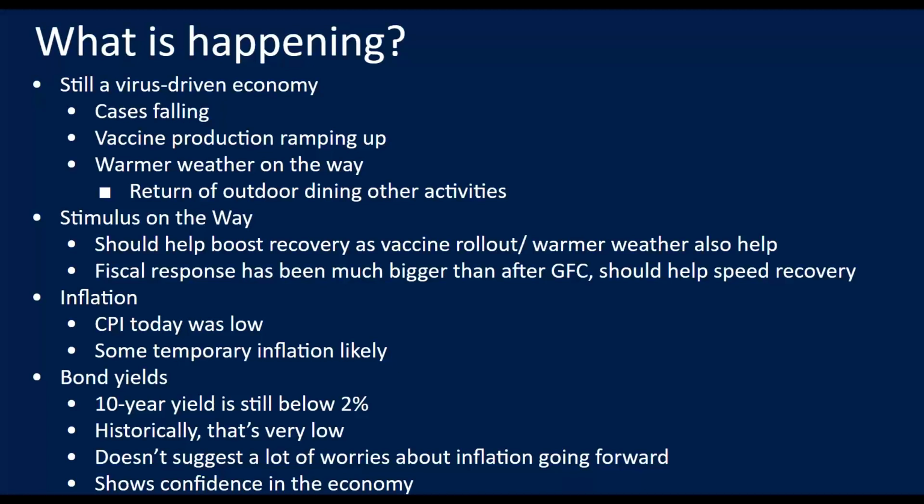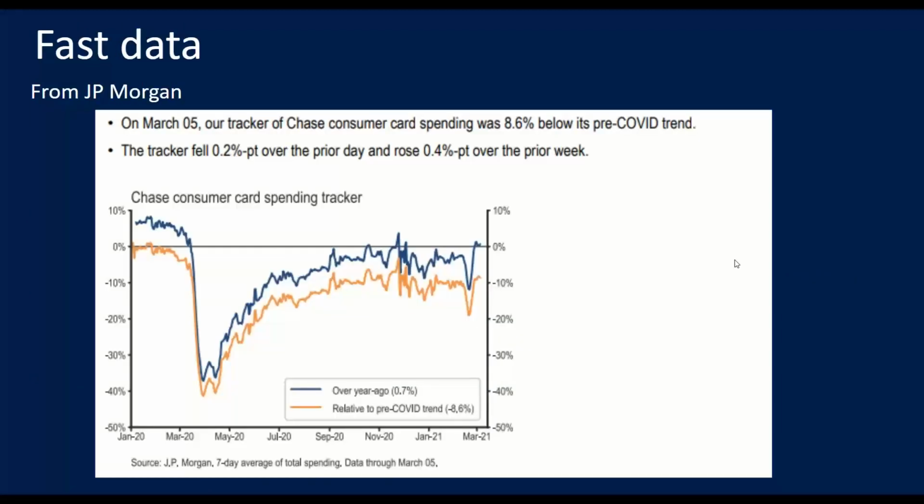Some temporary inflation in some particular areas, especially around commodities, is kind of likely, I think, but that's not real inflation, if you will. And then the other thing people have been talking about a lot recently is bond yields. The yield on the 10-year is still below 2%, which is historically very low and also doesn't suggest a lot of worries about inflation going forward. And really, the rising bond yields, I think, show confidence in the economy, for reasons we'll talk about as we go on. All right, so first let's go through some of these other things.